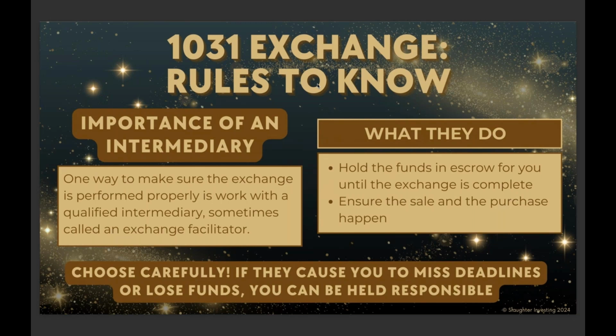Don't wait until you're at the closing table and title is funded. You want to set it up a week or two before closing. Let your intermediary know. If you need a recommendation on intermediaries, we can certainly give you names. We have great people we recommend.